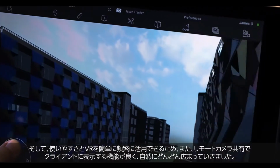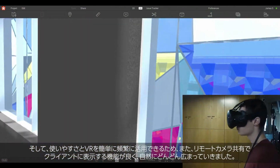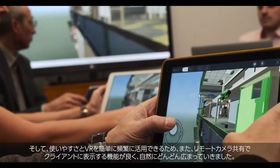Our process of setting up Revizto in our office started with a pilot project, seeing how it works with a single project, and it just kind of grew organically because of its ease of use and its ability to tie into virtual reality, which is something we've been doing a lot, and the ability to show clients with the remote camera sharing.